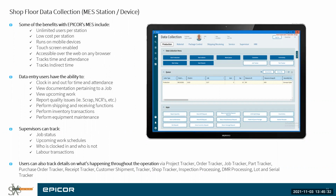Epicor obviously does that, but it goes much further than that. It allows you to clock on and off for payroll. It allows you to issue materials. It allows you to report quality non-conformances. It allows you to do shipping and receiving and a host of other functions. So it expands quite a bit beyond just the standard collection of labor from the shop floor.